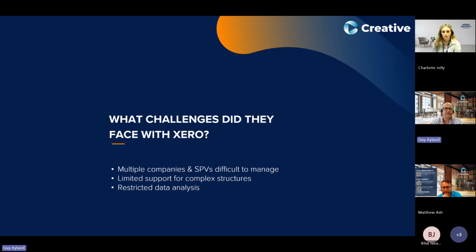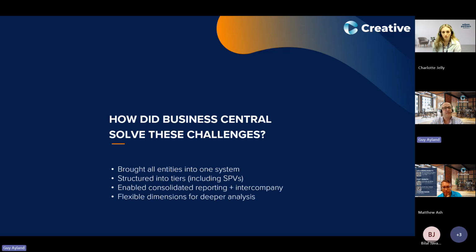Excellent. And how did Business Central solve these challenges? Yeah, so Business Central really addressed the challenges by allowing the company to bring all of those entities into a single system, whilst also allowing them to structure them into those tiers, including the SPVs. It enabled seamless roll ups into Business Central, those business units that we looked at earlier, supporting consolidated reporting and intercompany postings, because obviously with SPVs and production companies, there is a lot going back and forth. Additionally, the flexibility of Business Central's dimensions functionality allows them to get the analysis in multiple ways. So it provided far more scalable, consistent reporting across the whole organization. Yeah. Awesome.